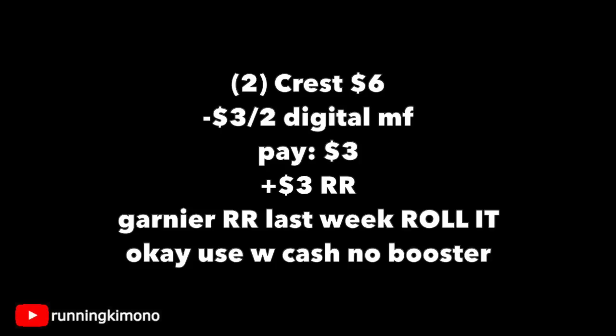Now, if you wish to do something a little advanced, why not use your $3 register reward from Garnier from last week? Throw that in, so you're just paying tax for the balance, and then you're going to get another $3 register reward. So that would be an even Steven kind of deal if you don't wish to do a booster basket that week. Just an idea. Alternatively, just use Walgreens cash.